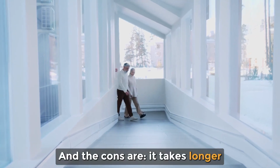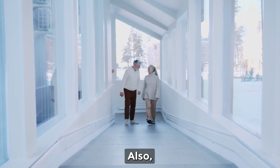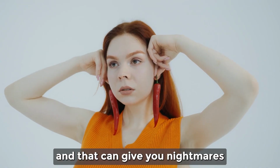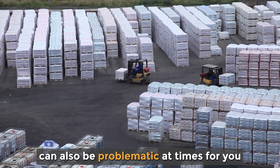And the cons are, it takes longer for you to sell the whole cargo and get your money back. Also, you would be in contact with so many clients with different tastes and attitudes, and that can give you nightmares. Warehousing and shipping can also be problematic at times for you.